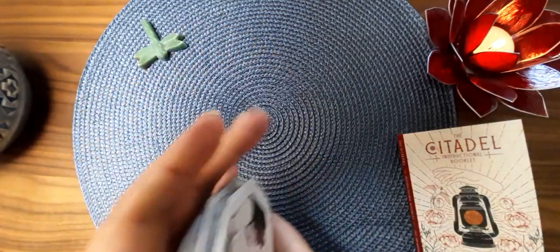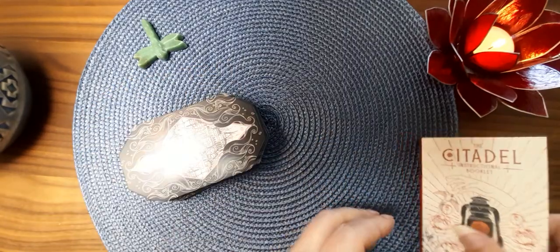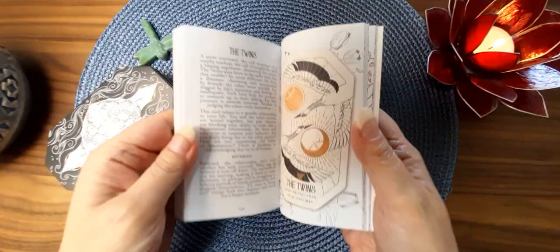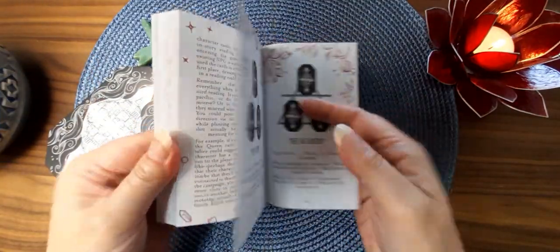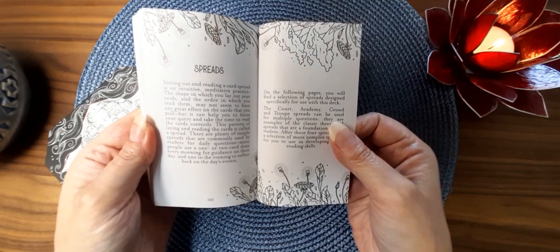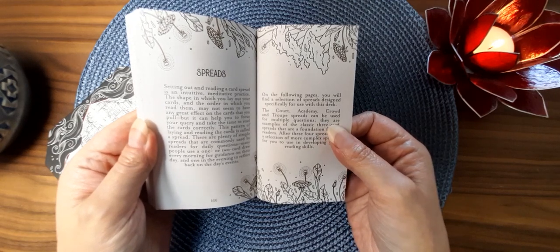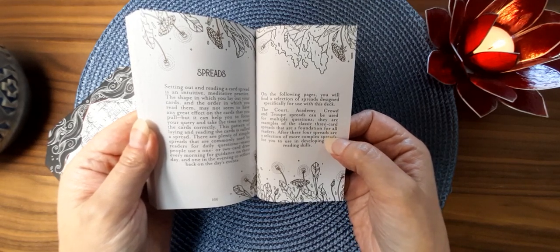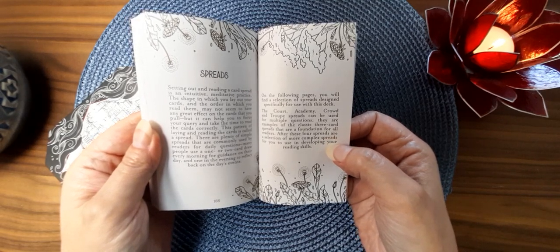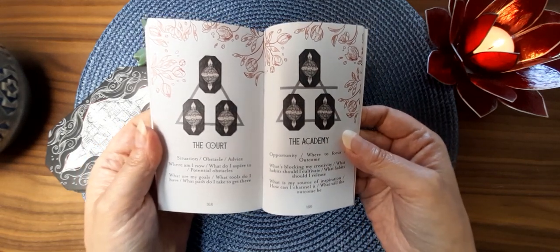So very nice. I should give those a shuffle in just a moment, but let's have a look in this guidebook. So, spreads. On the following pages you'll find a selection of spreads designed specifically for use with this deck. There are four three-card spreads here, and then a selection of more complex spreads. So we'll go for one of these three-card spreads.